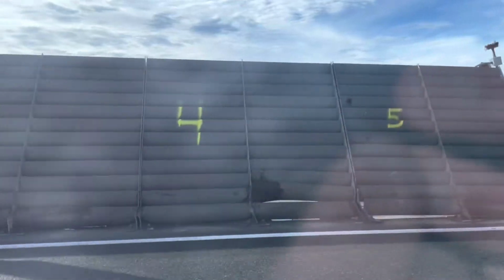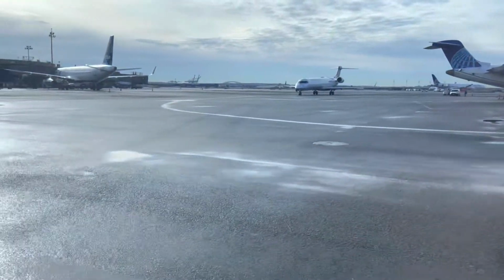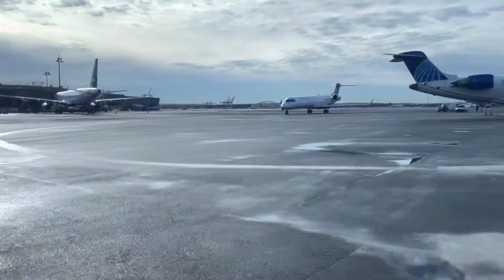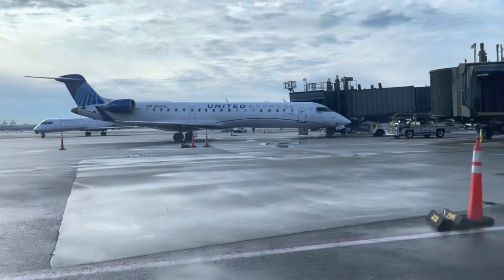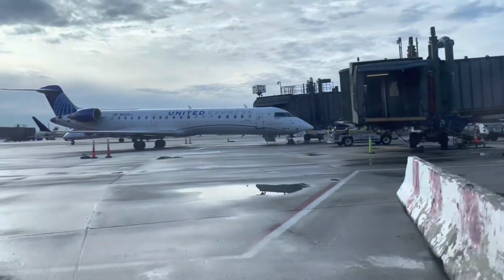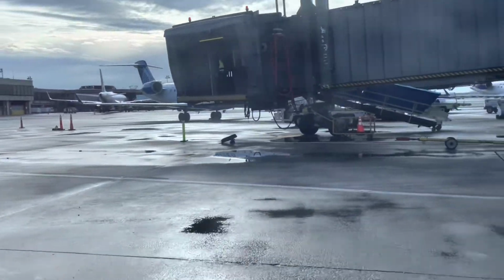It offered some pretty good views of the ramps at different times, however, a lot of it was blocked by fencing most of the time, which is unfortunate, but at least we still got some good views of the ramp. I must admit, seeing all these new livery United aircraft contrasted against the old ones makes me like the new livery a lot better. Really hope they get to painting it quicker.